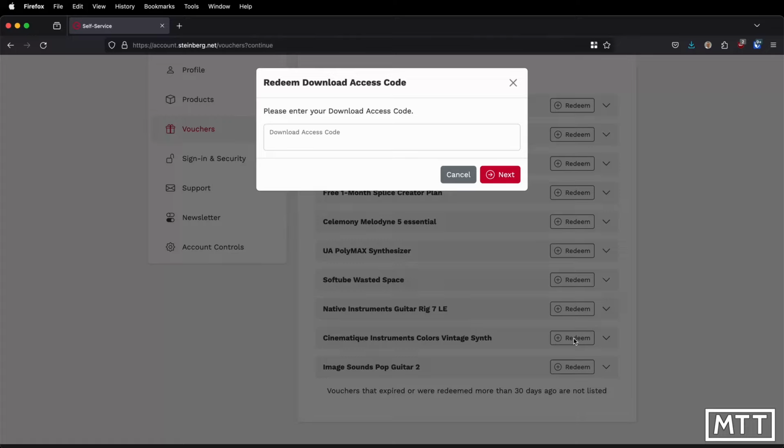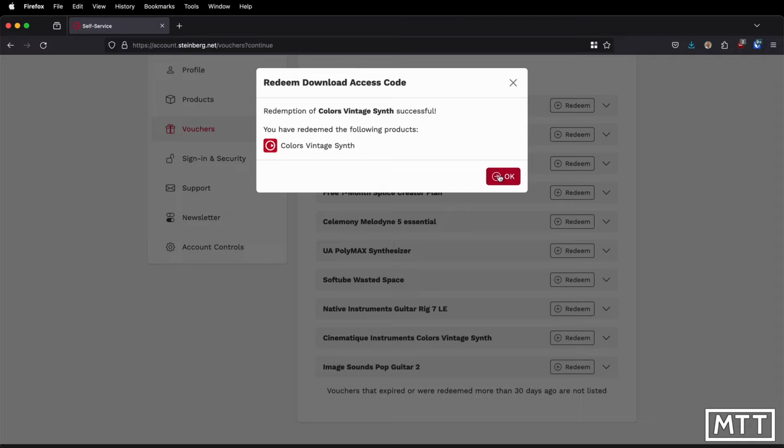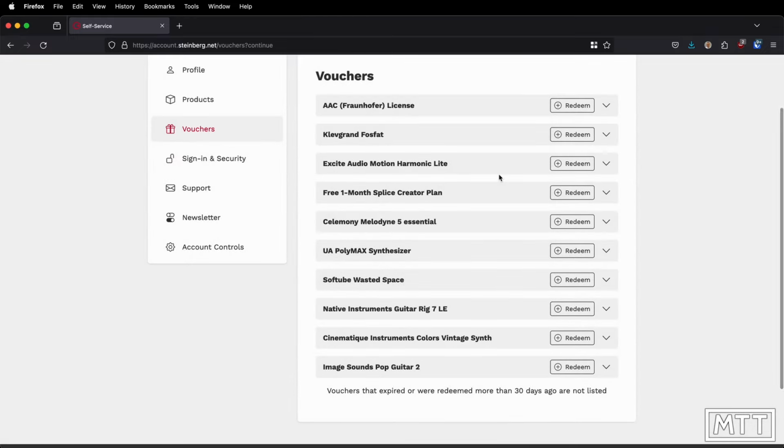So Colors just comes as a download access code license, so you can just click that and then you should be in business. So you should then see that in your download assistant and be able to just get that straight away, because that will just transfer over into Steinberg licensing. So anything which is a Steinberg product, it's nice and easy and quick to do that. But obviously the third-party ones are a little bit more complicated.